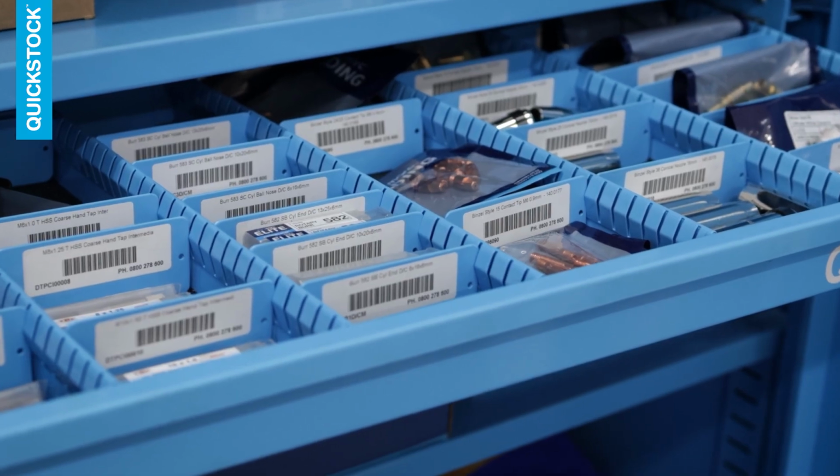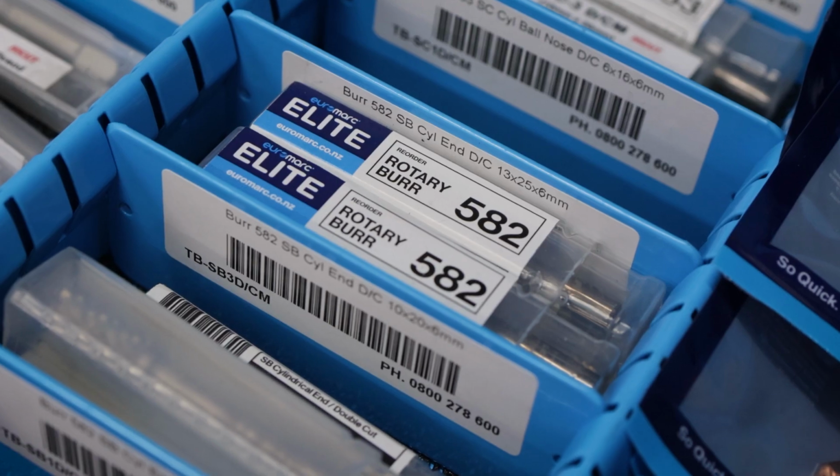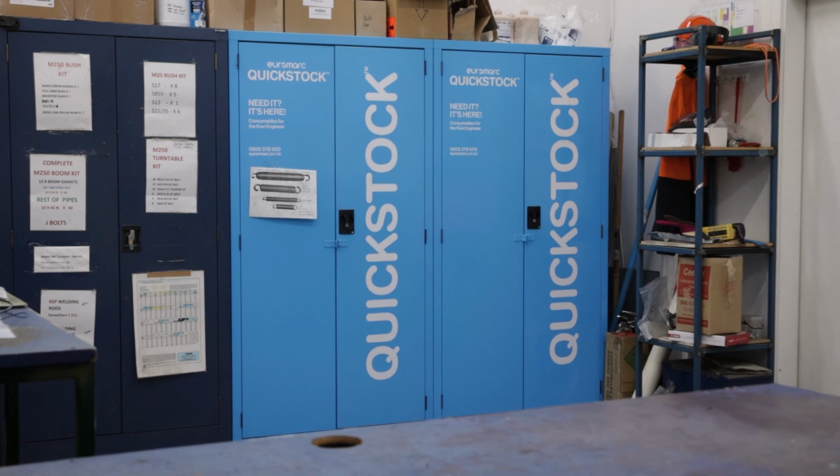Before QuickStock, it was really a big nightmare. I would have to constantly go around looking up and making sure we've got all our stocks in order, and then leave it up to the memory to remember all the parts that we needed.